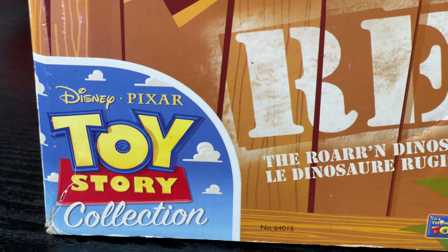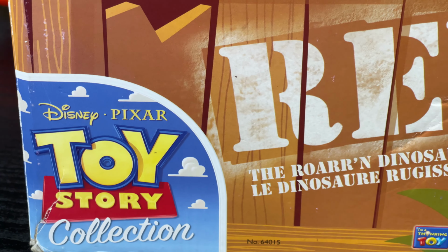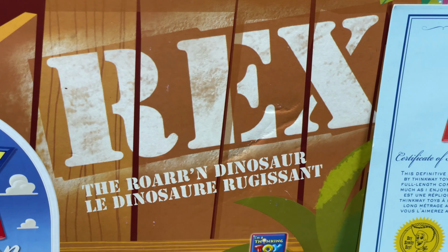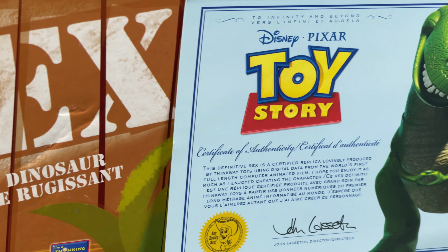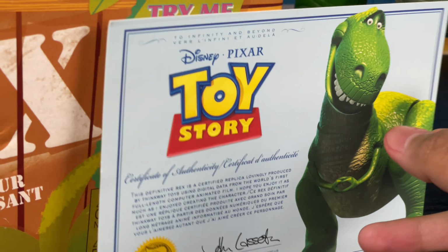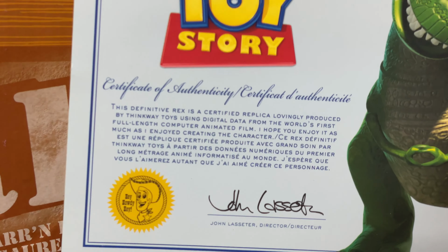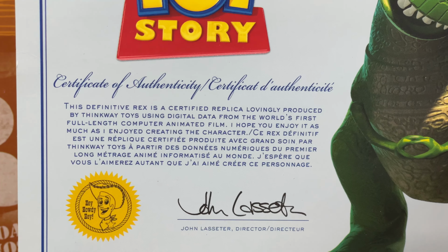Here's the Disney Pixar Toy Story Collection logo, Blue Clouds Edition, meaning it is the first wave, 2009. Here we have the Rex logo, and it says the Roaring Dinosaur. And then it's a thinking toy from Thinkway Toys. And then here I saved this certificate of authenticity. I do have the original one, and it has all this information. If you want to read it, pause this video so you can read that.